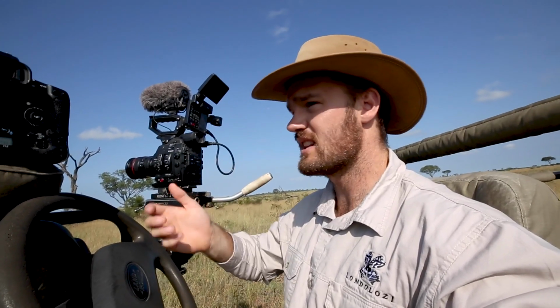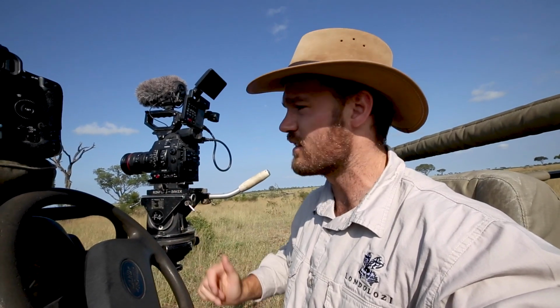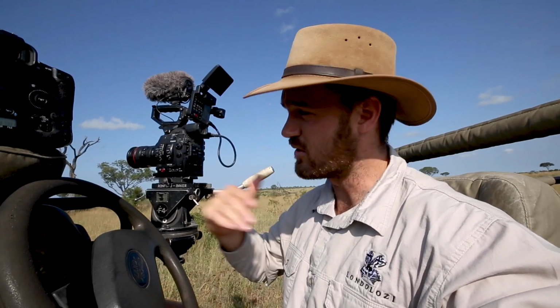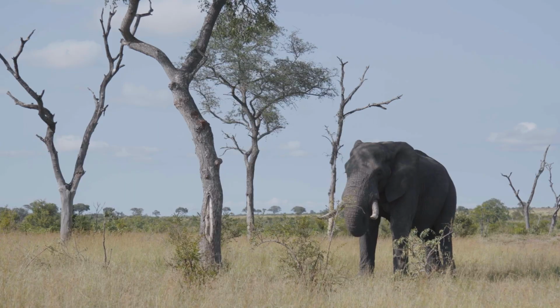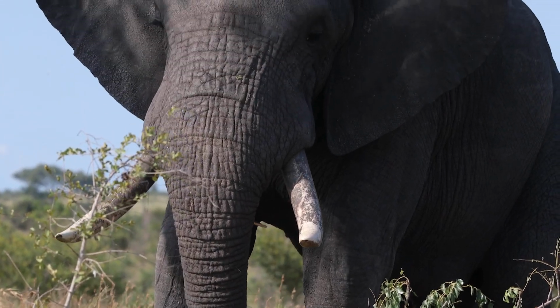And these are a bit of a treat. They're not necessarily going to be the main part of his diet, although throughout the summer months when all the marula trees are fruiting, the elephants will definitely go around and grab a few of those and eat them.